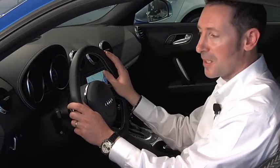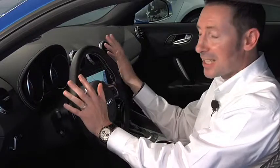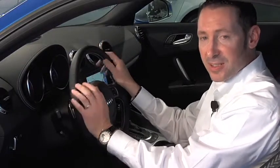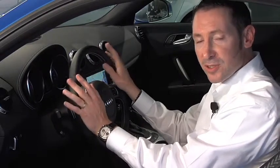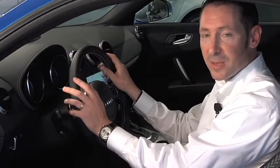Looking at the TT from a technology/engineering point of view, this car is very much a technical tour de force. The first thing is the car is built around an Audi space frame. In the case of the TT, this is a steel and aluminum hybrid. Now, the benefit of this is not just from a safety point of view, but also from a handling point of view. Because the suspension has a more rigid platform to work off, the car automatically handles better.